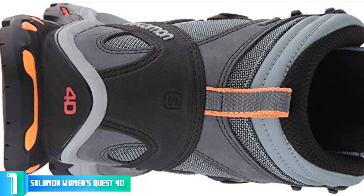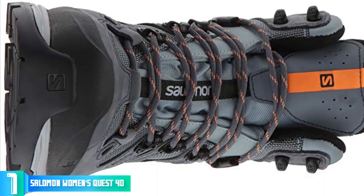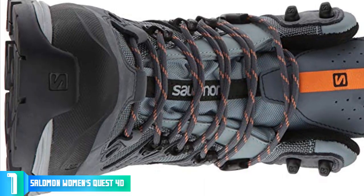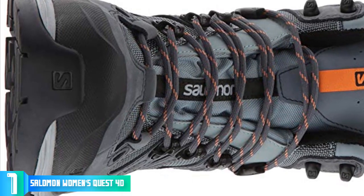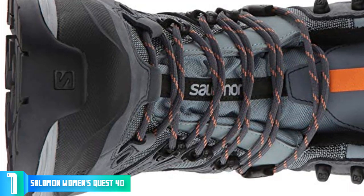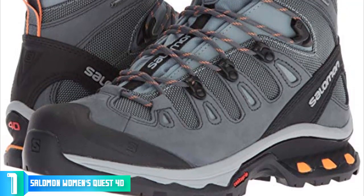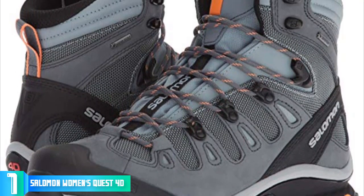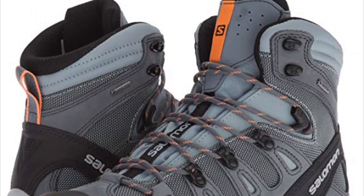The Women's Quest 4D has a great outsole as well, or to be more precise, the main material is a rubber. It is strong yet flexible, which means that you won't have any problems stepping in mud or on wet surfaces, so I really have to admit Salomon did a really good job here. Overall, I advise you to seriously consider the Salomon Women's Quest 4D, because they combine great stability, traction, water resistance and a higher level of comfort so you can really increase your speed and agility to a whole new level.